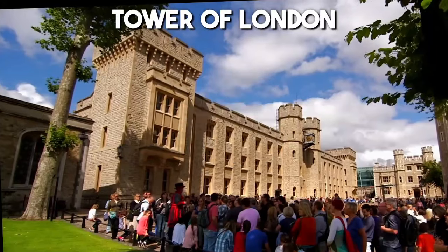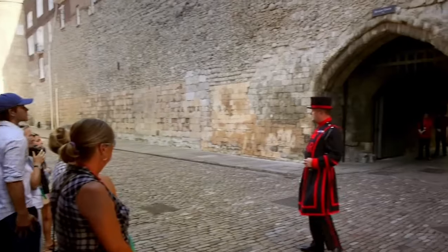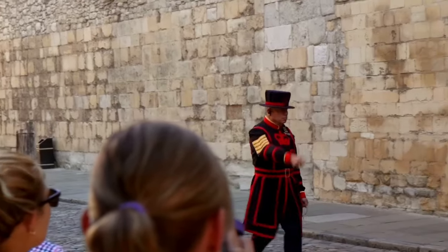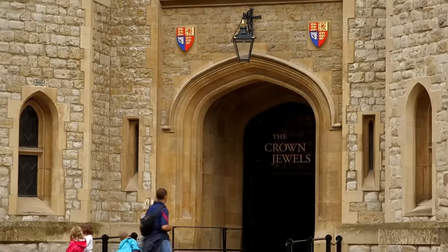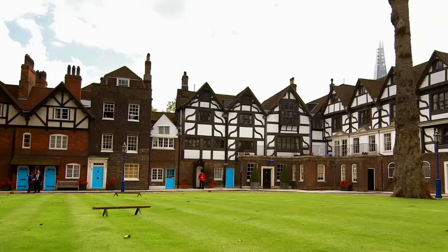10. Tower of London. Step into the Tower of London, where history echoes through ancient walls and tales of intrigue unfold. Built nearly 1,000 years ago, this fortress has served as a royal palace, prison, and treasury.